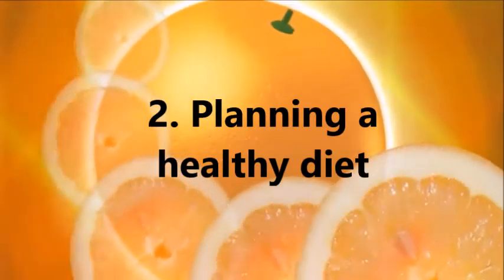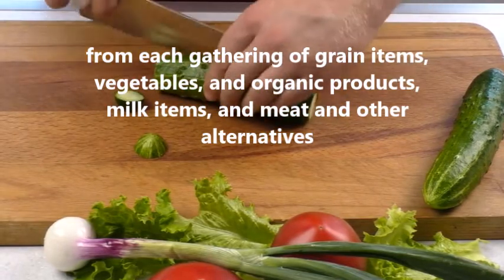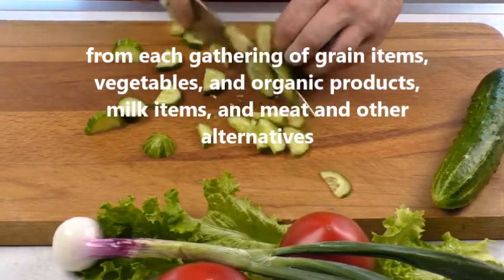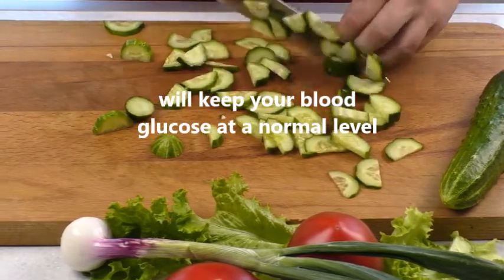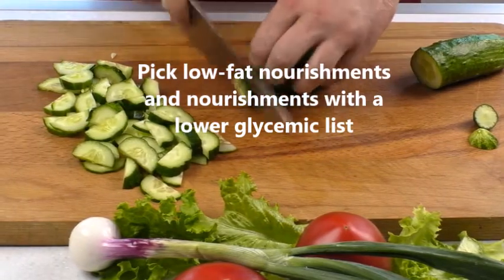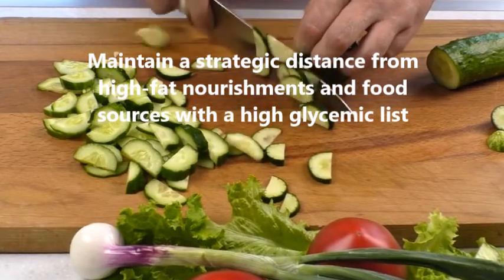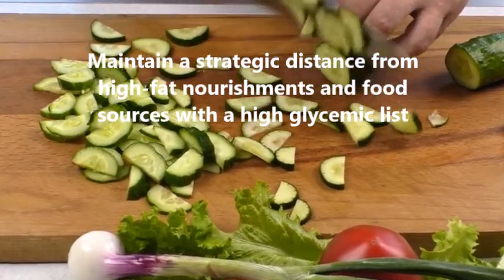2. Planning a healthy diet. A reasonably solid eating regimen including an assortment of foods from each group of grain products, vegetables and fruits, milk products, and meat and other alternatives will keep your blood glucose at a normal level. Pick low-fat foods and foods with a lower glycemic index. Maintain a strategic distance from high-fat foods and foods with a high glycemic index.